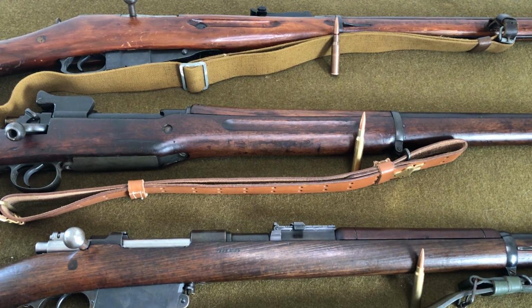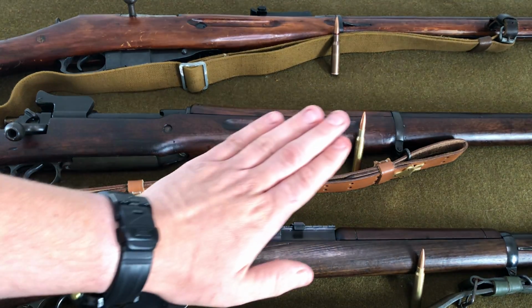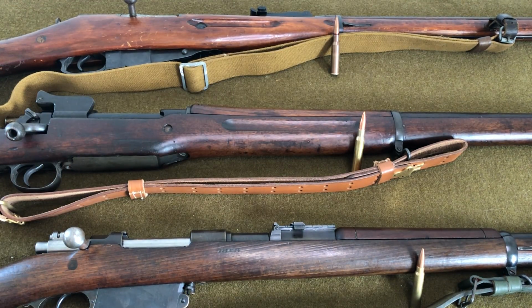So if you actually want to use this for hunting, like I do when I do hunt, I use military surplus. It's available. It's really available and super popular in the United States. So that's the same thing with a 7.62 NATO or 308.